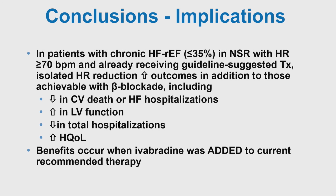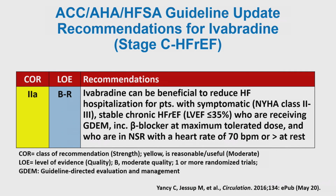failure and reduced ejection fraction, heart rate greater than 70 beats per minute, symptomatic functional class 2 to 3, stable patients in the outpatient setting who are already on a beta blocker or cannot tolerate a beta blocker, they are contraindications to a beta blocker, that this drug has the benefits you see right here and that we should add it to therapy. So what did the guideline recommendations say?